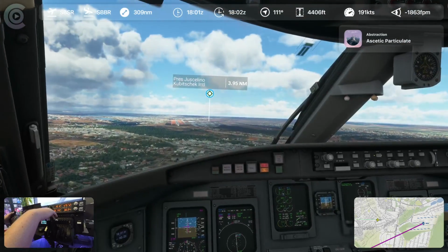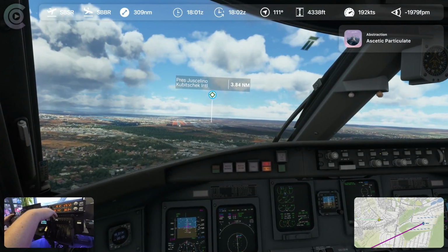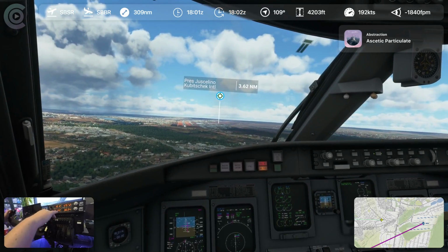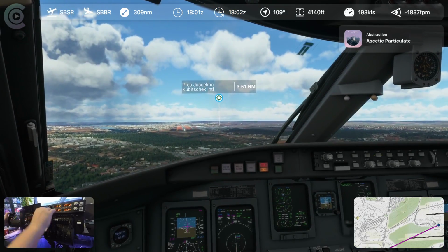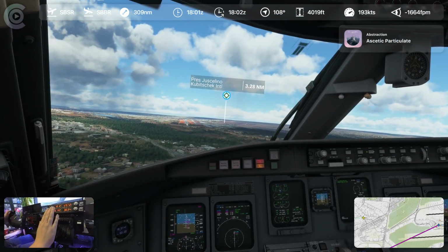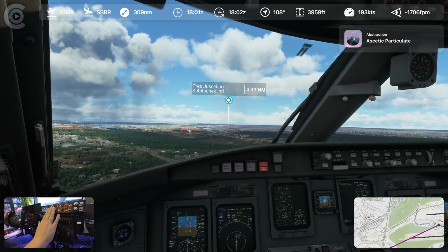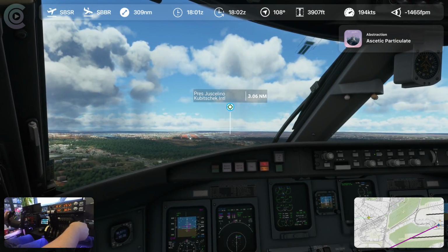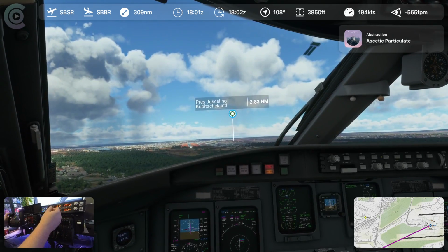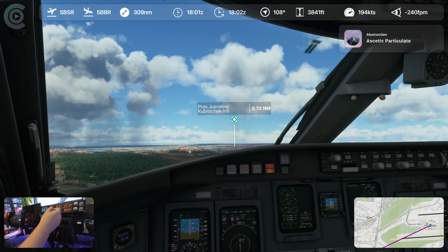Sink rate. Sink rate. Sink rate. Sink rate. 500. Sink rate. Too low. Terrain.